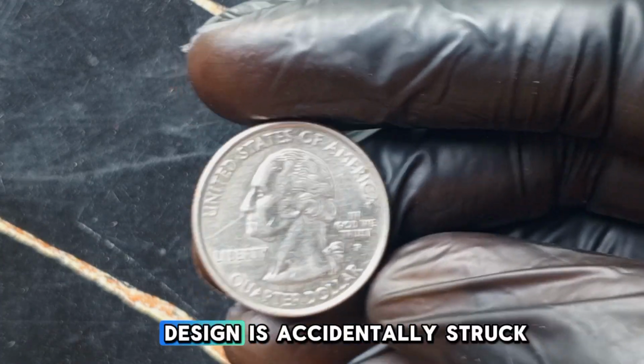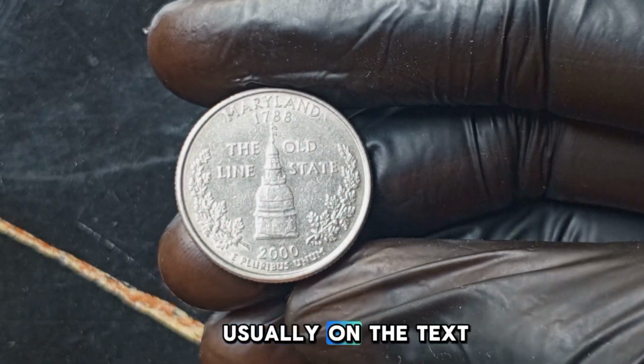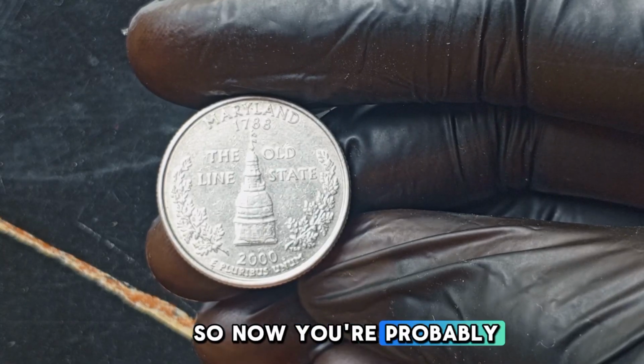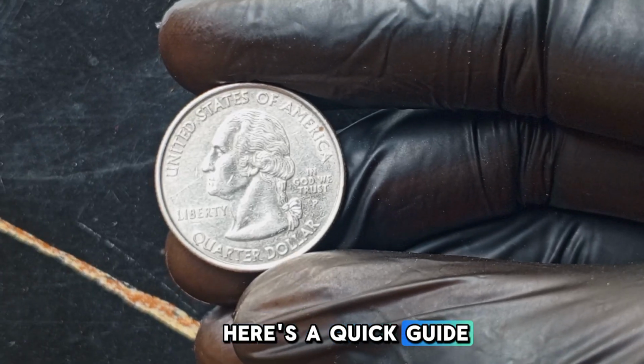This is where the design is accidentally struck twice, creating a doubled image, usually on the text or imagery. If you find one, it could easily be worth hundreds. So, now you're probably wondering, do I have one of these rare quarters? Here's a quick guide to finding out.